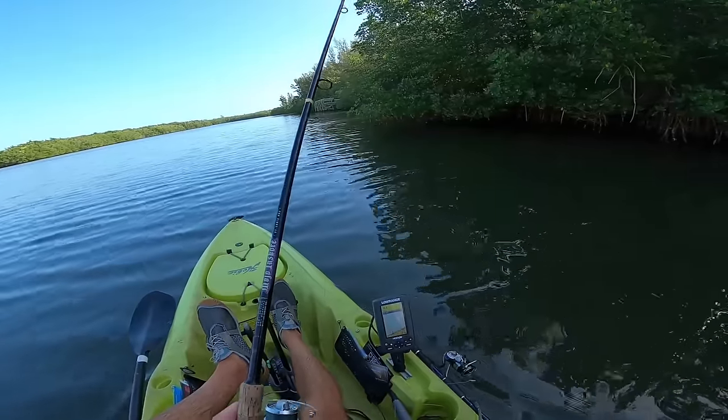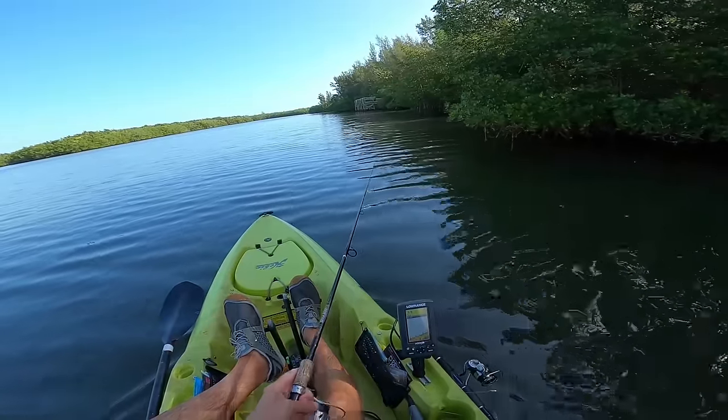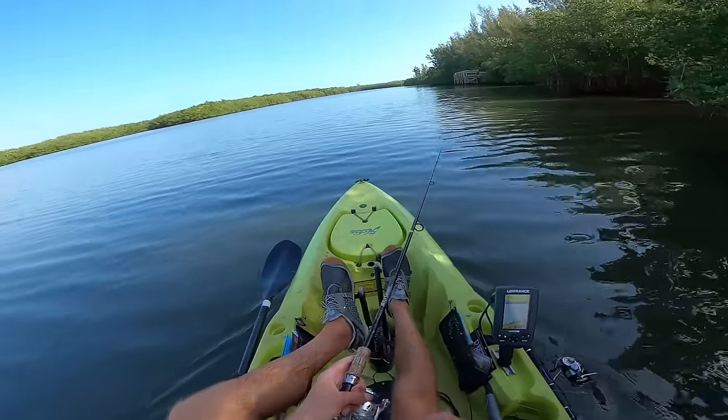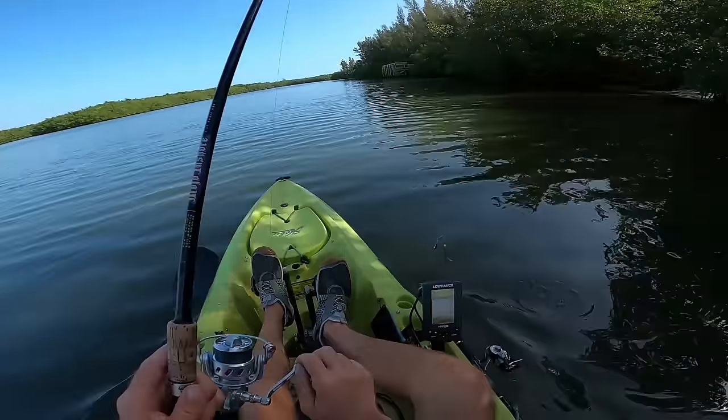All right, well, we got that stingray right off this little mangrove point. I'll probably fish my way up to this dock up ahead. And then when I was flying the drone around, I saw there's a little creek mouth right over there that we'll check out.